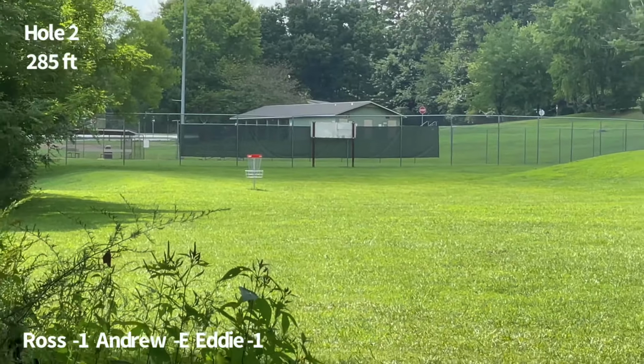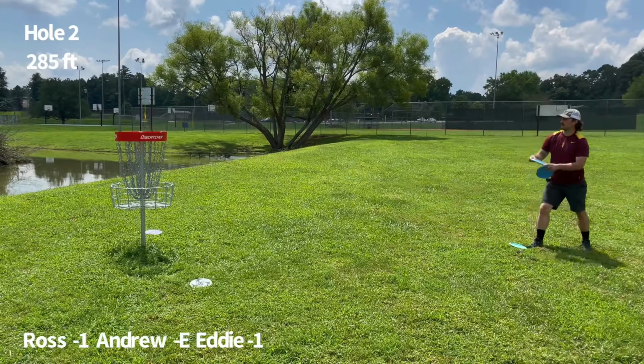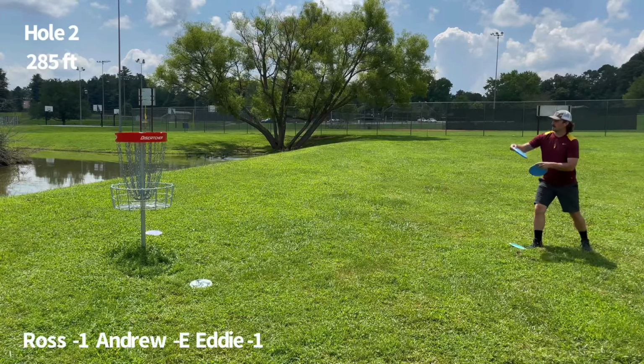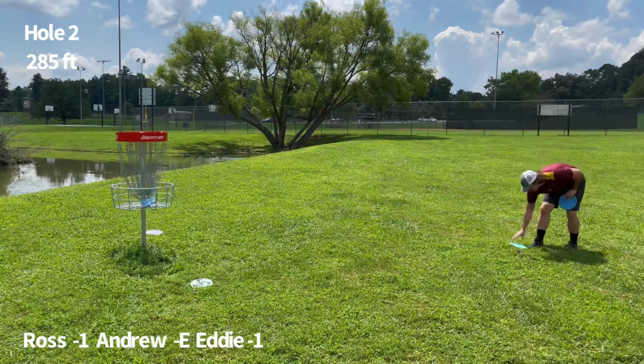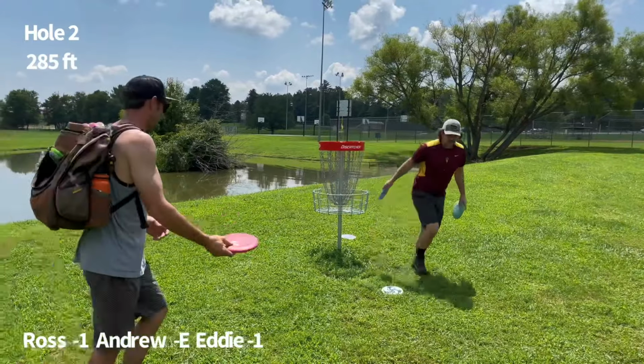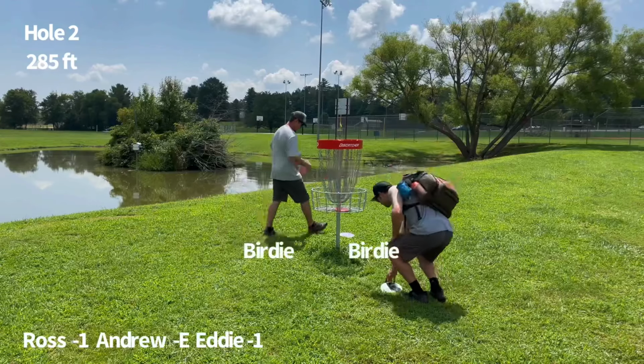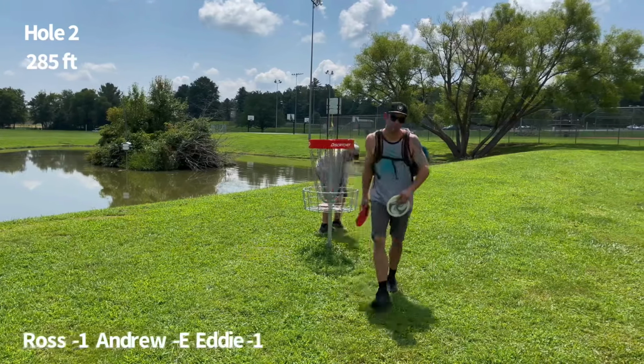Ace run. Looks like 3 park jobs. Should be a star frame. Making easy work of this hole here.